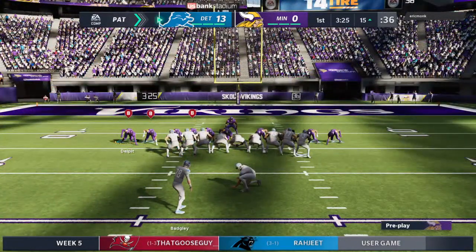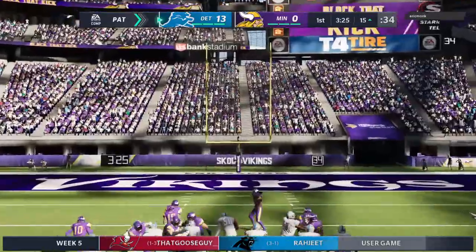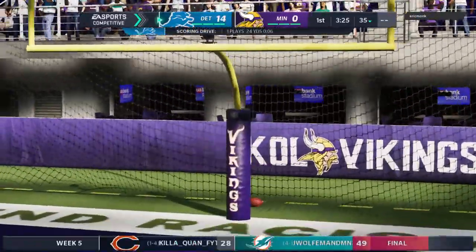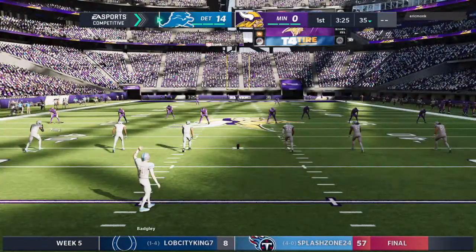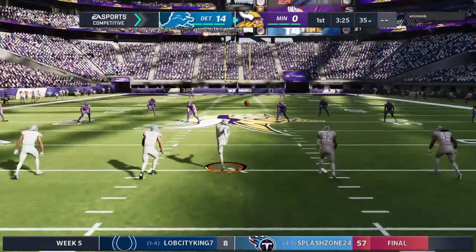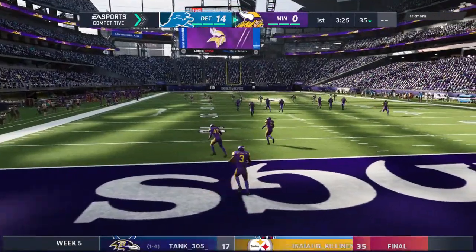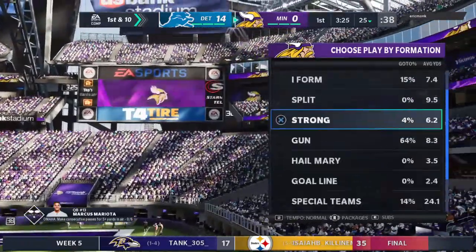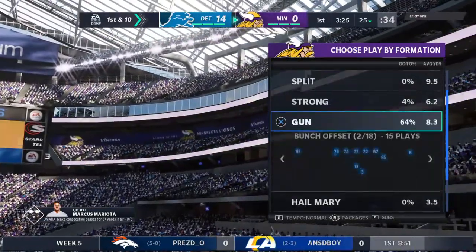Badgley on for the extra point. And it's good, and they have jumped out here to a quick 14-0 first quarter lead. Lions 14, Vikings nothing. Michael Badgley. Following the touchdown, Badgley out there to kick it away. And a fair catch signaled for and taken successfully. The Vikings take over first and 10 at their own 25-yard line.